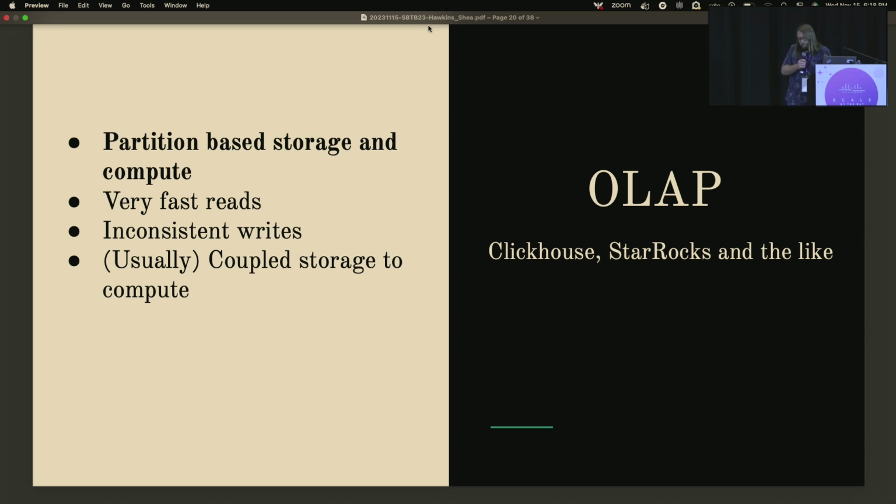If you tried to do some of this work in Iceberg, you'd be looking at like 5 to 10 minutes to get an export, which just isn't really a great experience. So OLAP, on the other hand, is very fast, but its writes are just unreliable. The problem is they're not actually really atomic. A write will become eventually consistent, but depending on the tool that you're using, it's not always reliable at doing that.